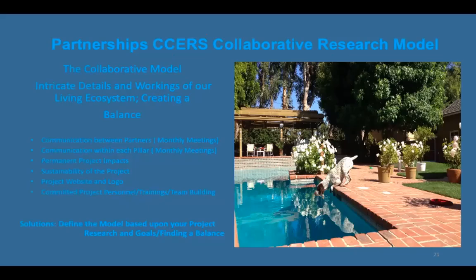In terms of the research model and how we are able to maintain such grants with large magnitude, some of the things we do is we have really tight communication, monthly meetings within pillars, permanent project impacts that are constantly reviewed, weekly meetings with the various PIs. We have a project website.